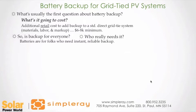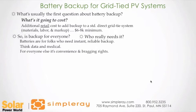Battery backup is for folks who need instant, reliable backup. Think data needs, computer support, and folks with medical issues. Those are the people who really need instant battery backup. For everybody else, this sort of system is convenience and bragging rights.